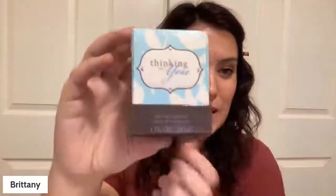Okay, now on to fragrances. I'm so excited about the fragrances I get to share with you guys. So we have Thinking of You. And look at this box. It is like already wrapped up. Look at the cute bow on the top, right? Perfectly ready for gift giving.